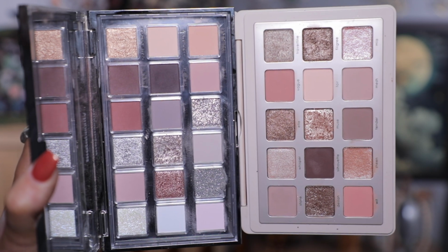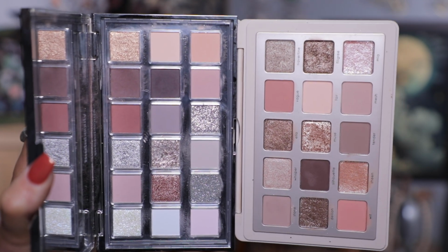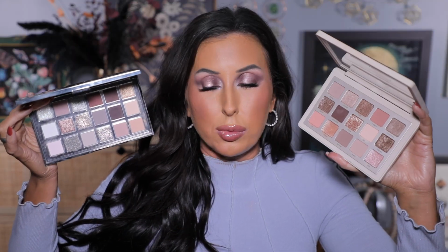You don't have as much variety in the mattes between both of the palettes, right? This is a smaller palette and you only have one deep shade, whereas you have 3 deep shades in here.